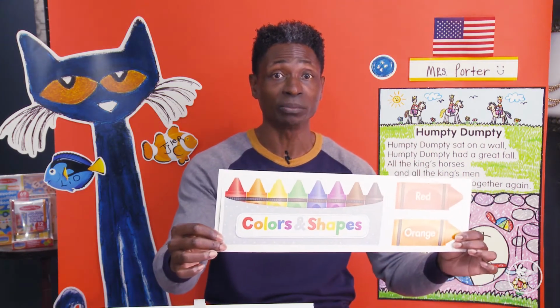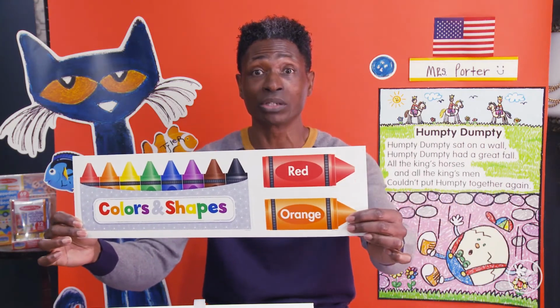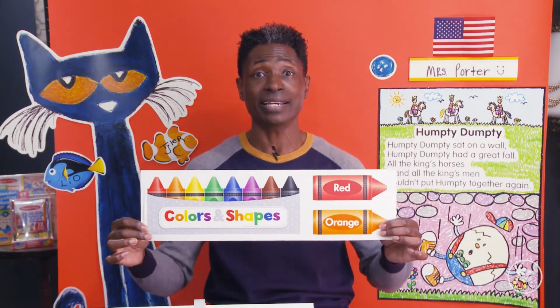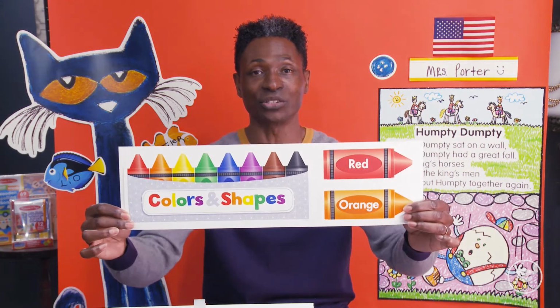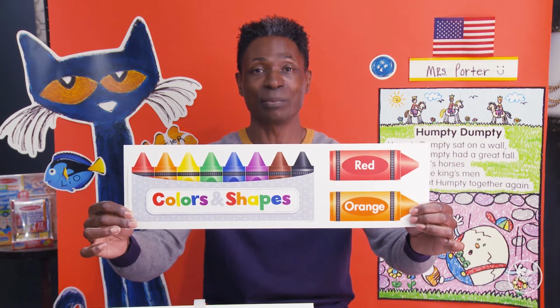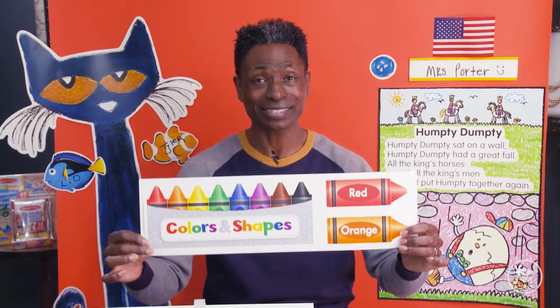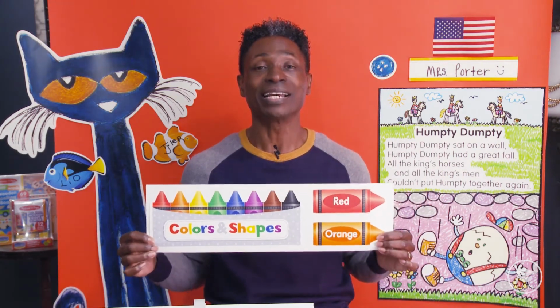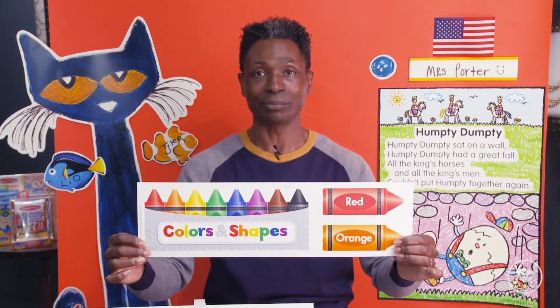The next color beside the color purple, boys and girls. Can you tell me the next color beside the color purple, boys and girls? The next color is brown. Can you say brown? Brown. Excellent. All right, lastly, boys and girls.